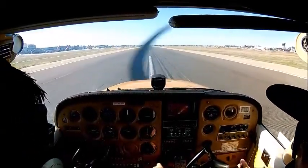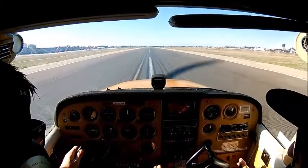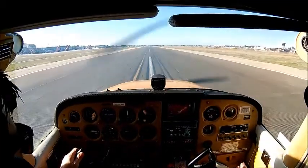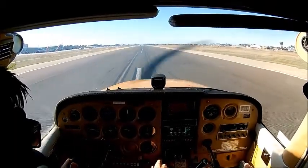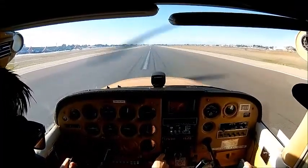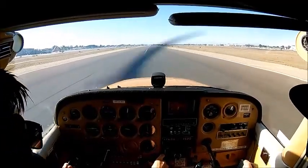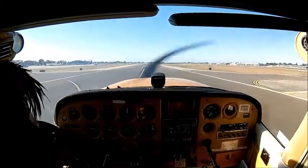Southwest 1472, wind 320 at 10, runway 20 right. RPM up to 2,000. Engine instruments look good. All right, now go full power. Full power. Maintain centerline. Southwest 6148, runway 20 right, clear to land. Clear to land, 20. Airspeed alive. 55. And start bringing it back. There we go. Aileron into the wind.